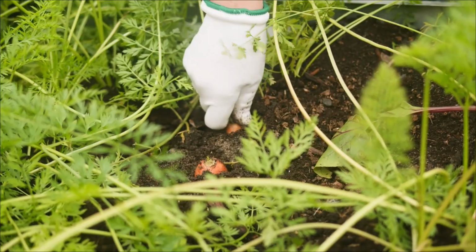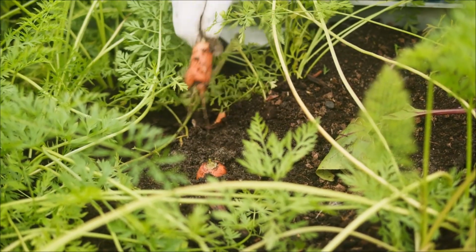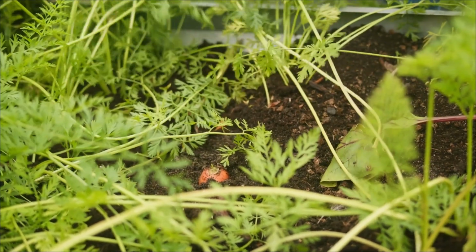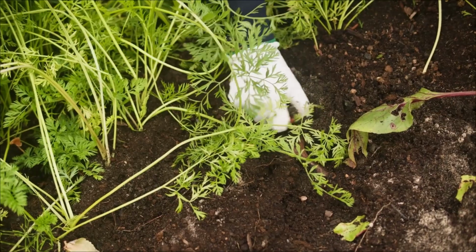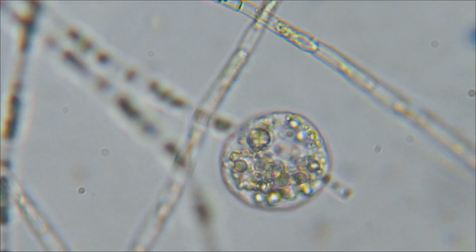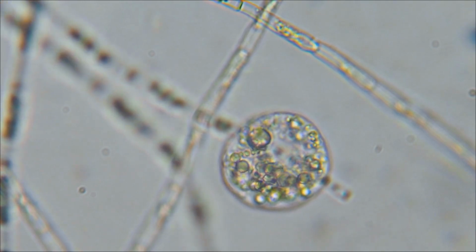What healthy soil actually is. Soil is not dirt. Healthy soil is a living ecosystem. 1 teaspoon of healthy forest soil contains more microorganisms than there are people on Earth. These bacteria, fungi, and microbes are not passengers in the soil. They are the engine of it.